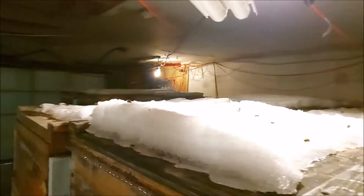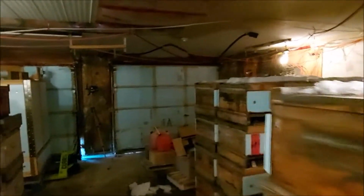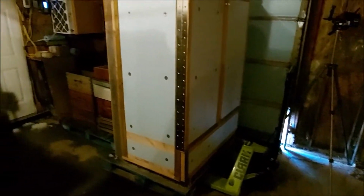The bees are getting attracted to the lights. So there's a little bit of junk here that needs to be cleaned up. Cabinet needs to be moved out. Pile of supers need to be moved out. The melter fit in here nicely, so it'll sit there for the winter.